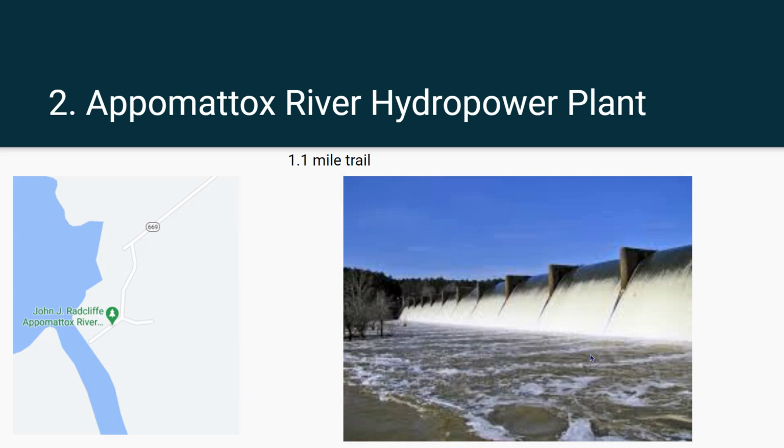Alright, next one, the Appomattox River hydropower plant. You might know about this one, and you might say, oh, what's so cool about going to a hydropower plant? It's not necessarily that. I mean, it is pretty cool to see, but there's the John J. Radcliffe Appomattox River Park with a 1.1 mile trail, and it's a good thing to take young kids on.